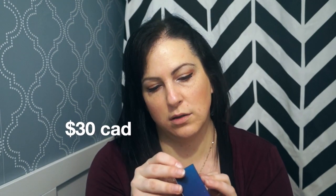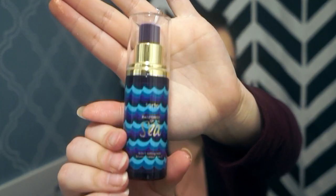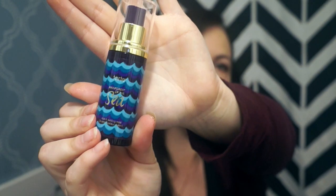Oh, nice. Okay, so this is a Tarte Rainforest of the Sea 4-in-1 setting mist. 4-in-1. So probably like primer, setter. I can't think of the other 2. I'll look that up. Oh, nice. Okay. Let's look at this bottle. That is definitely full size, and I know this is probably going to be up in the 40s range price because Tarte is not cheap.